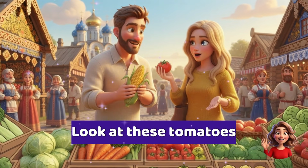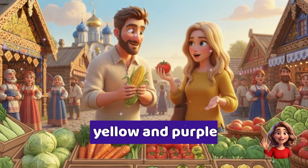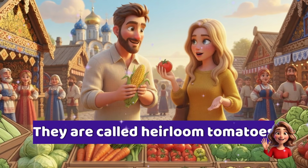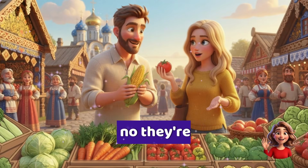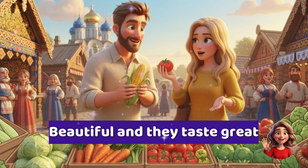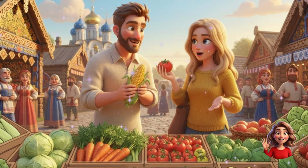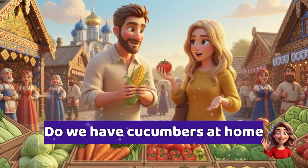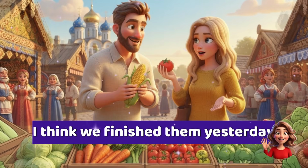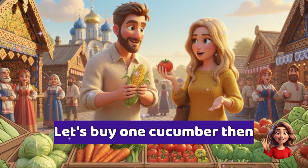Look at these tomatoes, they are different colors. Red, yellow and purple. They are called heirloom tomatoes. They look kind of ugly. No, they're beautiful and they taste great. Okay, we can make a salad. A salad with tomatoes and cucumbers. Do we have cucumbers at home? I think we finished them yesterday. Let's buy 1 cucumber then.